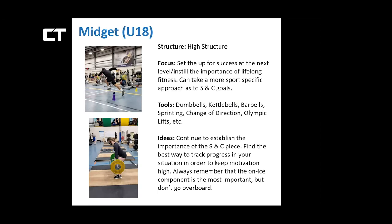Set up for success at the next level here, okay? Instill the importance of lifelong fitness for those players that may not be continuing on with hockey after this age group, right? That's something that I always try to keep in the back of my mind, even with the varsity athletes. Try to get them to really appreciate the importance of it, because that will set them up for a healthy life when they leave. Okay. This is when you can take more of a sport specific approach to some of the strength and conditioning goals. What I mean there is that there's a certain type of body type that's going to be the most fitting for a hockey player, right?